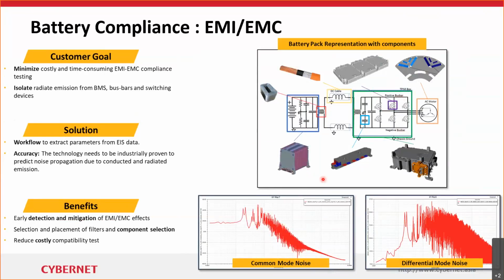And also in EV systems, because there isn't a complete and stable ground in the car, system EMI/EMC issues will be produced. By using system simulation, we can focus on the emission sources to be simulated, such as a BMS busbar or switching device, so that we can simulate the common mode noise and differential mode noise using a system model simulation.